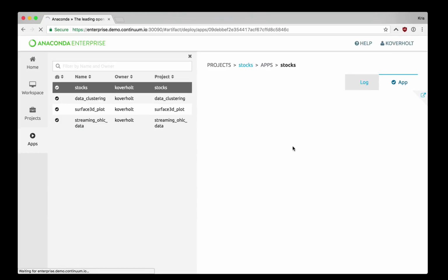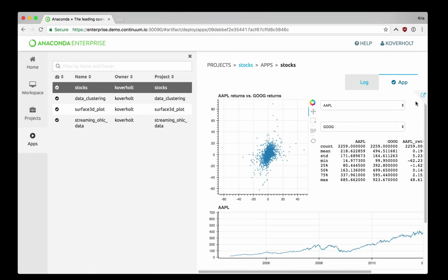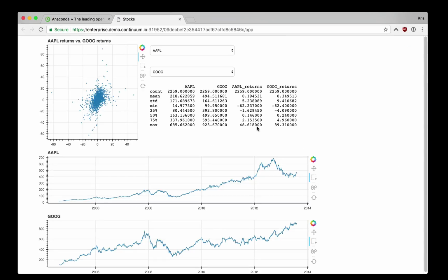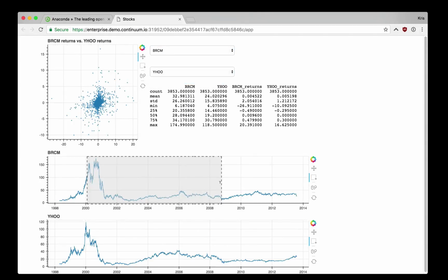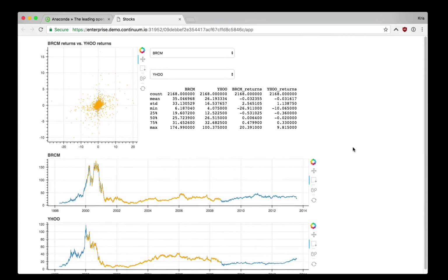Another application is a stocks application, which is a Bokeh interactive app, and I've deployed that as an application. I can see as I'm selecting data, the Bokeh plots are updating in real time because they have a live Bokeh server and a live Python process associated with it. And anyone I share it with can do the same thing and analyze this data.